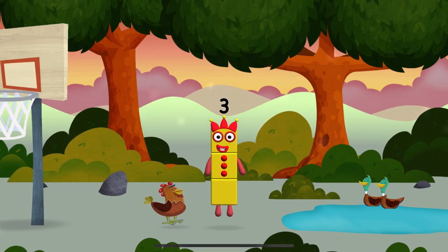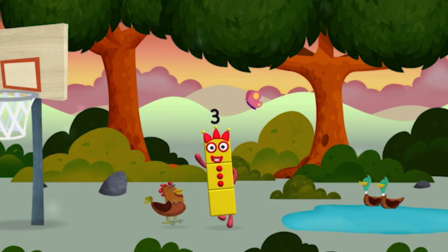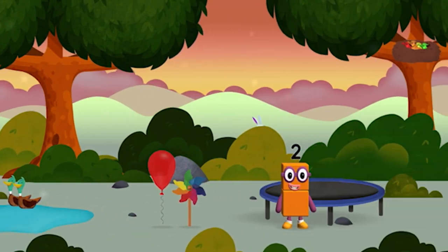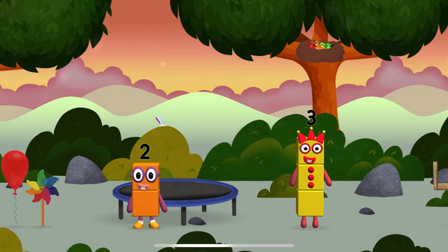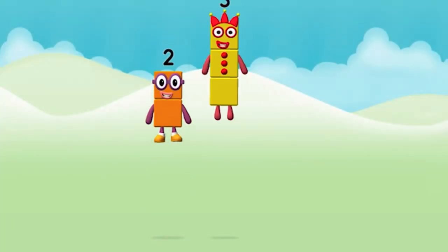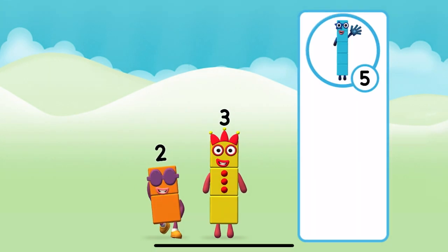Which number block is this? Me, me, me. I can juggle one, two, three! Three balls! Which number block do you think adding these together will equal? That's the correct answer!